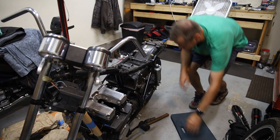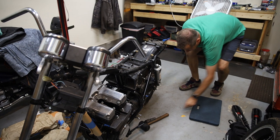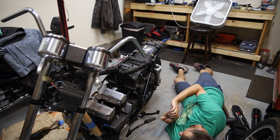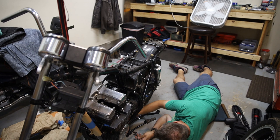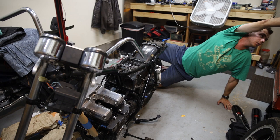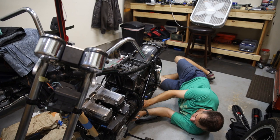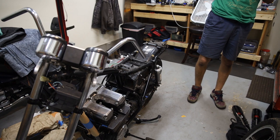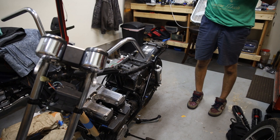Now I unfortunately cannot find the return spring for the center stand. So for right now, I'm going to have to just bungee cord it up or something, but I'll find it eventually. All right, so my manual does not say anything about torque spec, but these bolts look like 30 foot-pounds ought to be good. So that's what I'm gonna do.